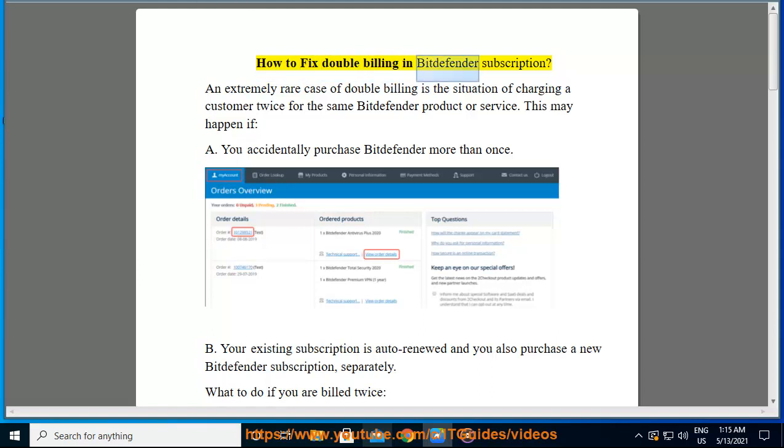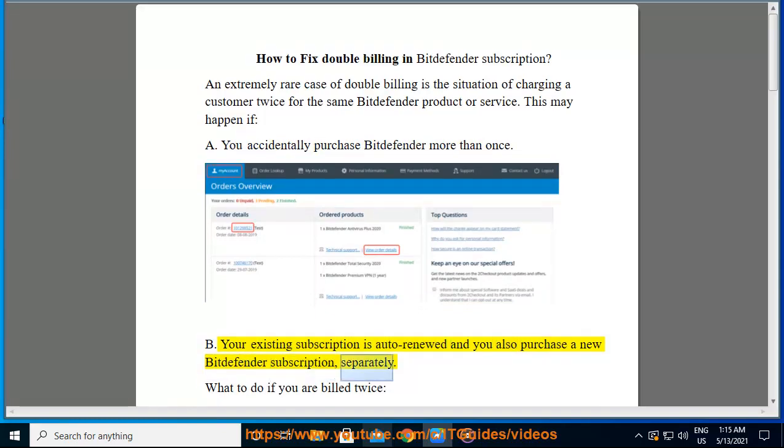How to fix double billing in Bitdefender subscription. An extremely rare case of double billing is the situation of charging a customer twice for the same Bitdefender product or service. This may happen if a. You accidentally purchase Bitdefender more than once. b. Your existing subscription is auto-renewed and you also purchase a new Bitdefender subscription, separately.